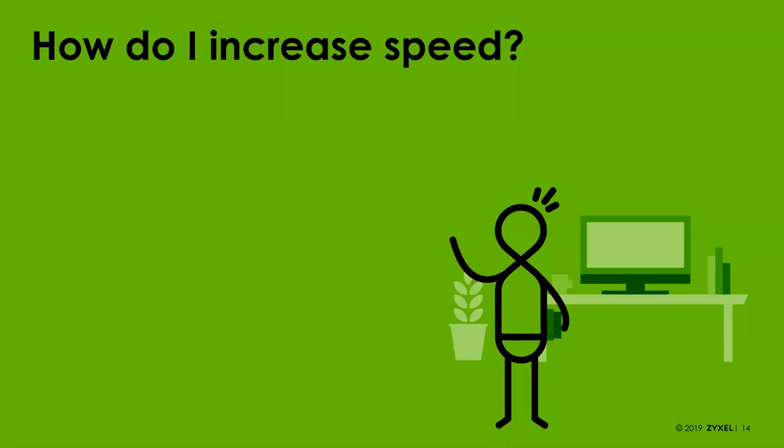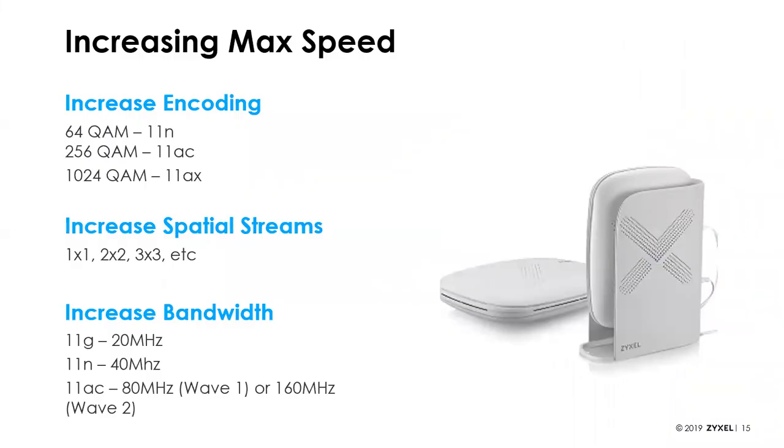So how do we increase speed? I'm approaching this not from what you would do out in the field, but from a technology perspective: how does Wi-Fi keep increasing the speed? How do we improve from 802.11b to Wi-Fi 6 today? There's a couple ways that this is done.